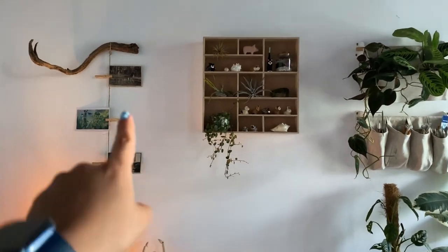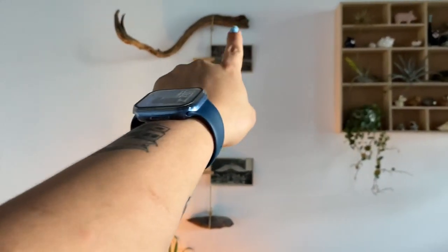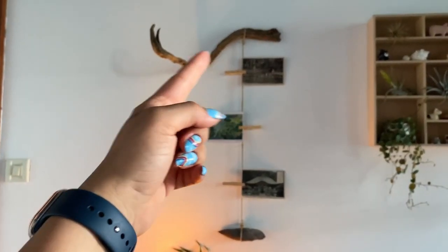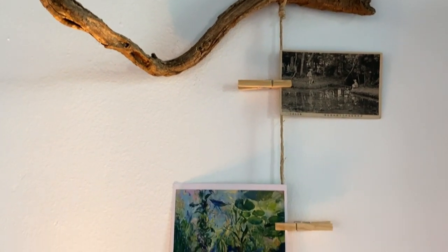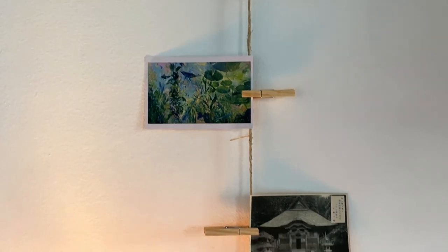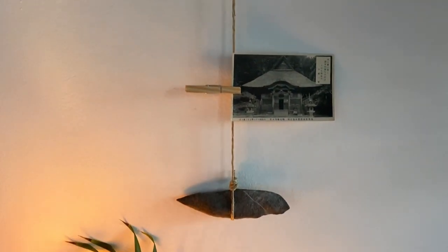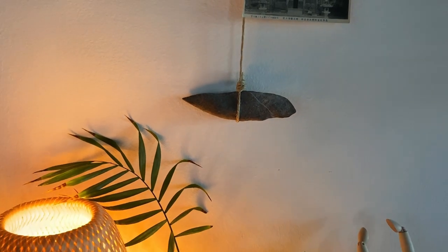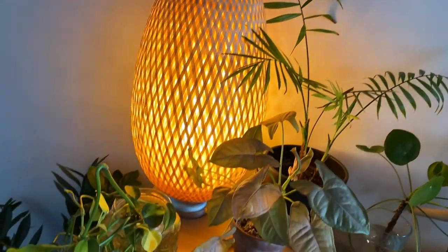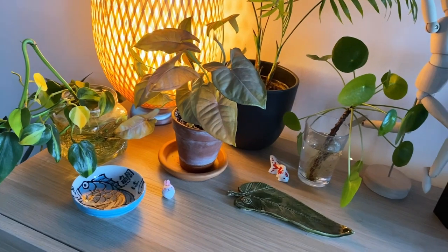This one was a little bit of a DIY project. This is just a piece of wood that I found in the forest on a walk. And I added some string, some postcards that I got from my trip to Japan. And at the end, I tied this fun looking rock that I also found on a hike. Here we have some more nice inspiring decorations.